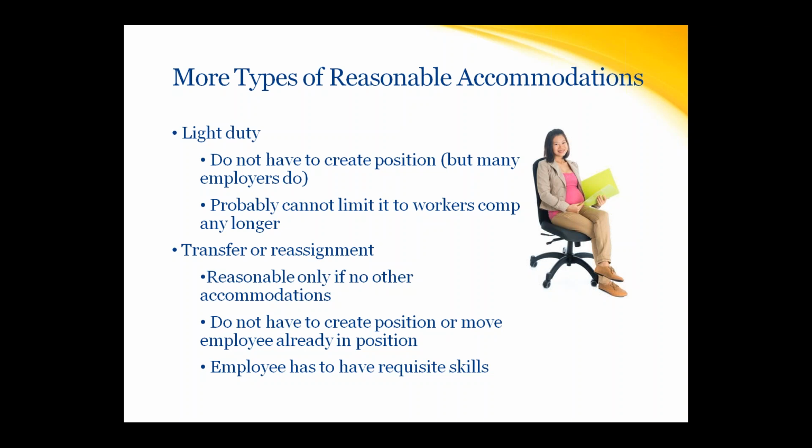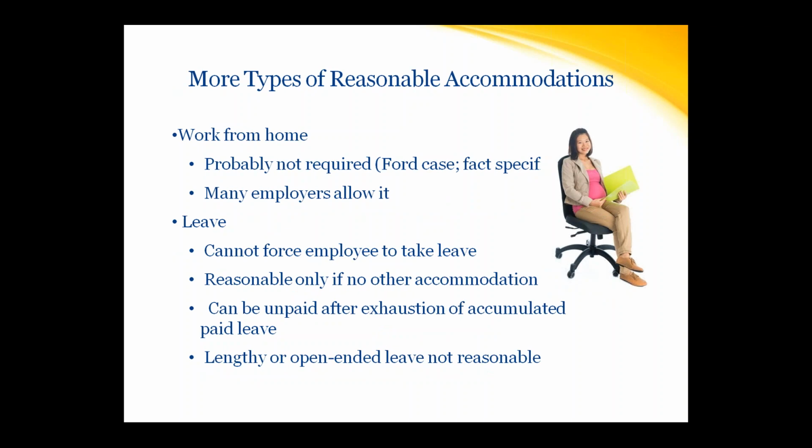Also, you don't have to create a position for the employee. It's enough if you have a vacant position. If you don't have a vacant position, you're under no obligation to create it. You don't have to move an employee who's in a position to a different one to create a vacancy. And transfer is reasonable only if the employee has the skills she needs to do the job. And then a couple more to talk about.